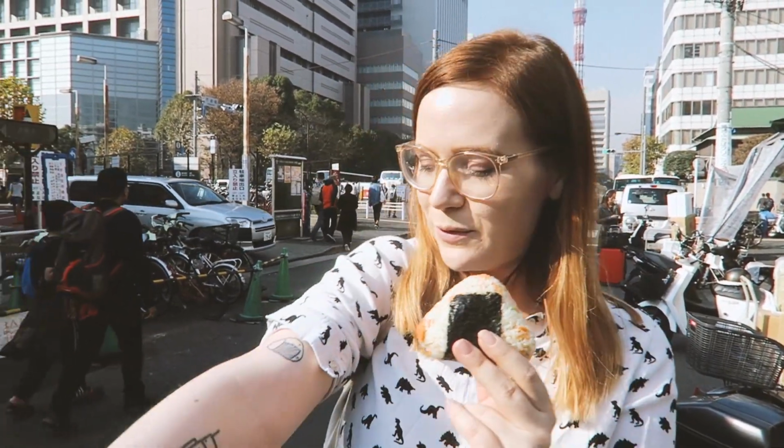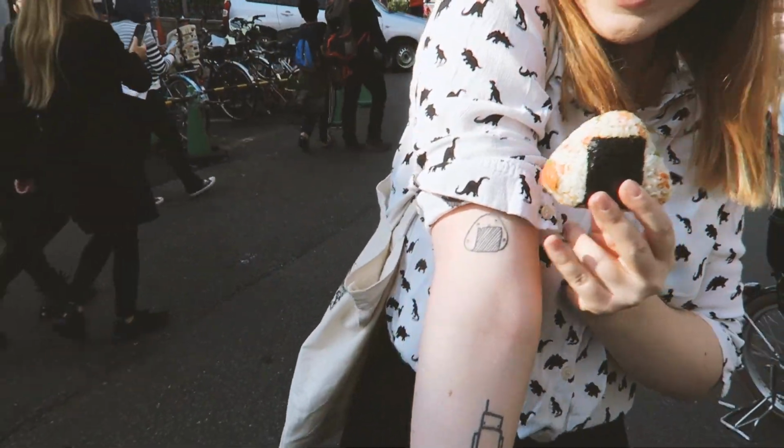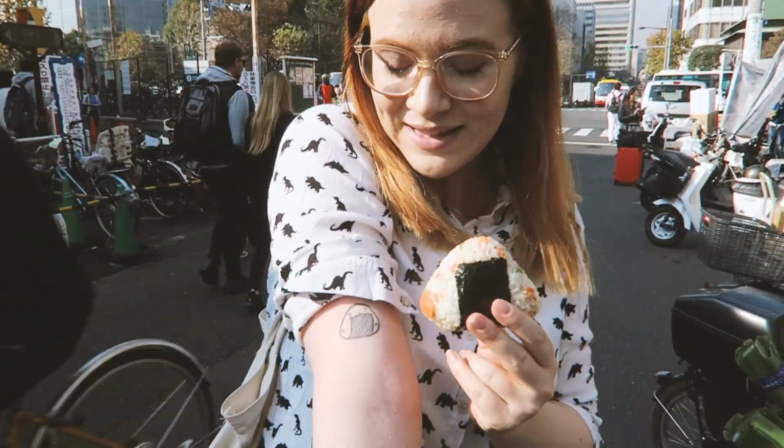First up we made it to this little onigiri store, and I was looking for this specific look of onigiri because that's what I have on my arm. That's it. When people ask what the hell is this, it's that. This one is salmon and wasabi, so like fresh wasabi. I really wish I could do the cute anime girl gnome, but I can't.